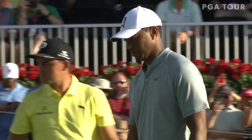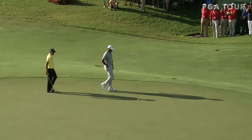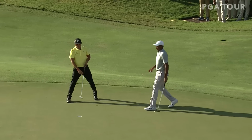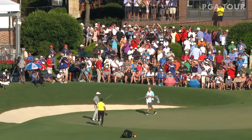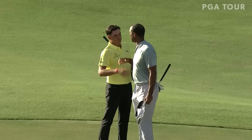Gave it a chance. He will mark. They have that left to get it to 7 under. So heading to the weekend, Tiger Woods will have a share of the lead at the final event of the season here at East Lake.